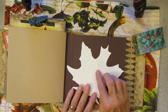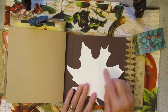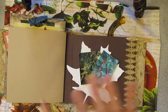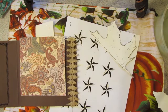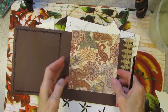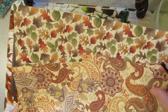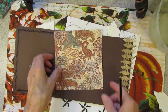I'm going to go look for a piece of paper to put this on to make the pocket. And I'm going to watercolor this and find something to put behind these. And that's my start for this page. But you know, things always change, so let's see how it goes. Of course, I've already changed my plans as soon as I turn off the camera. I love this paper. I got this the other day at the Hobby Lobby. A couple fall colors, these leaves, and this beautiful paisley. Love these colors. And I love the way it looks on this brown.